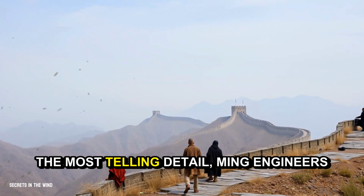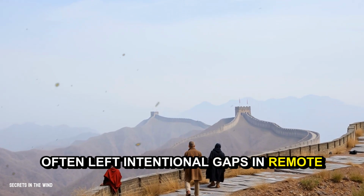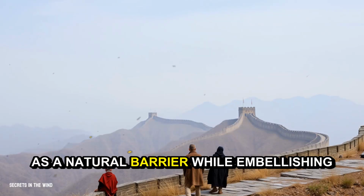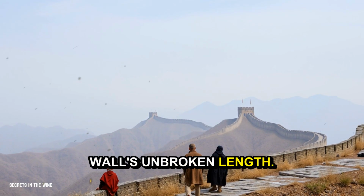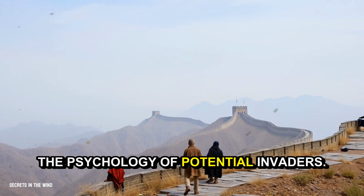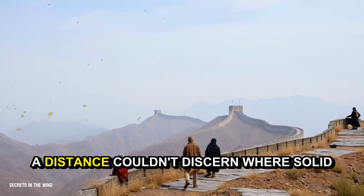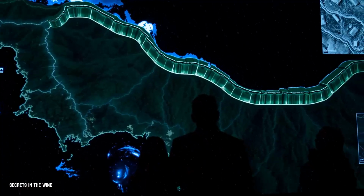The most telling detail, Ming engineers often left intentional gaps in remote areas, relying on the terrain itself as a natural barrier while embellishing reports to the emperor about the wall's unbroken length. This deception worked because it targeted the psychology of potential invaders. Nomadic tribes surveying the wall from a distance couldn't discern where solid masonry gave way to rubble or empty space.